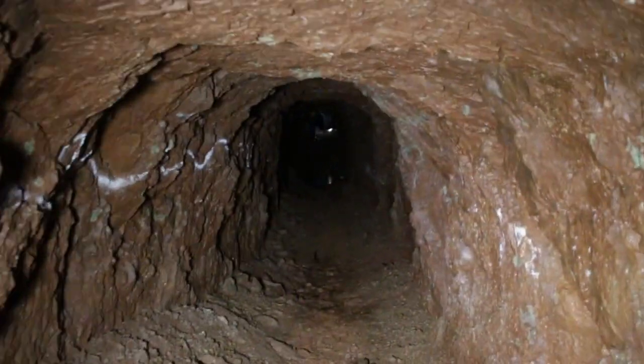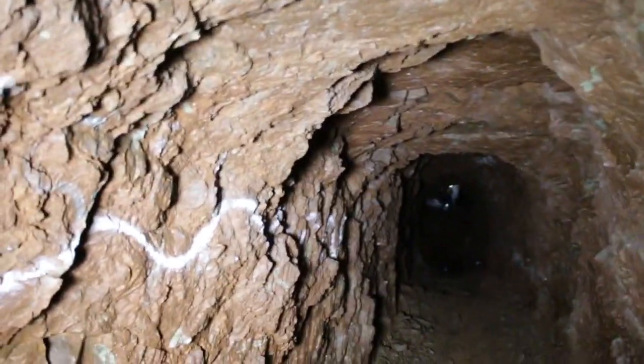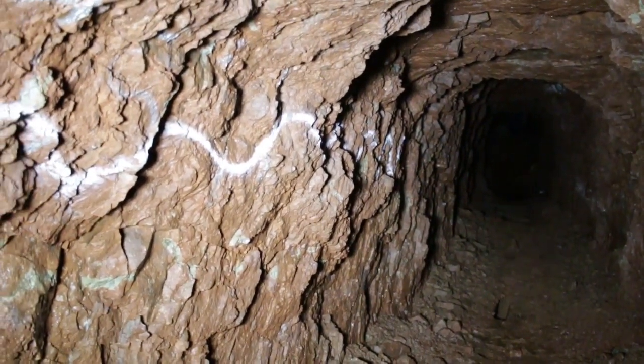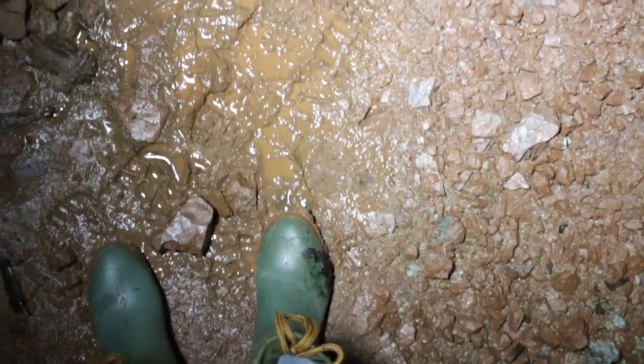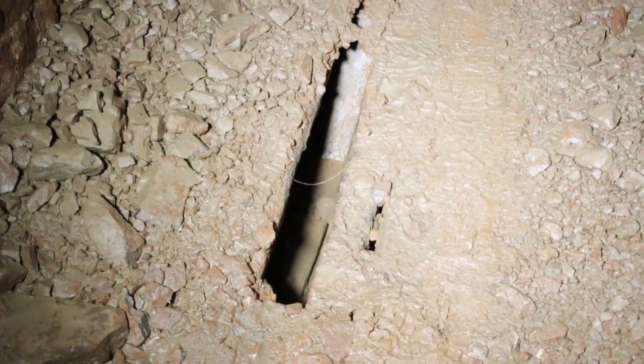All right, we continue. The boys are again up ahead of me, and there's some spray paint snakes adorning the wall here, as you can see. Someone had some fun, but again, we're still probably 600-700 feet in at this point, and there's still signs of life. And there's my boots. There's the floor all mud and rock, but again, it's proven to still be a false floor. There's a hole in it to the water below.